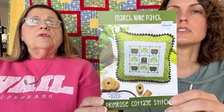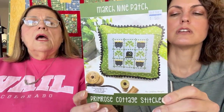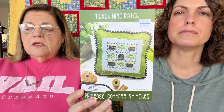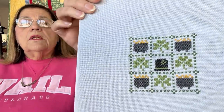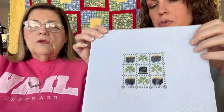Check it out. So I also have been doing some shop models. This one is the Primrose Cottage Stitches, and they're doing the monthly pillows this year, the nine patch series, and this is the March one. We should have probably started with January, but that would have been way too easy. I finished that up last night while I was watching the Olympics. It's a super quick and easy stitch.